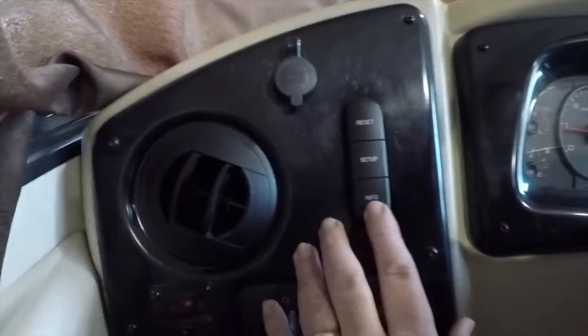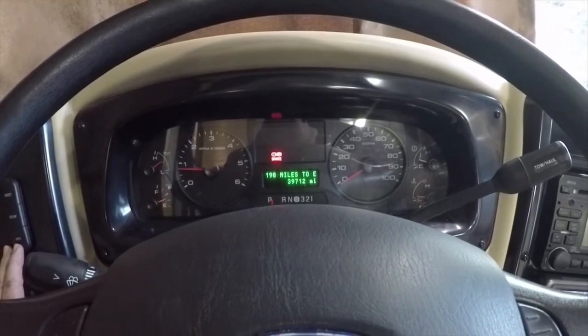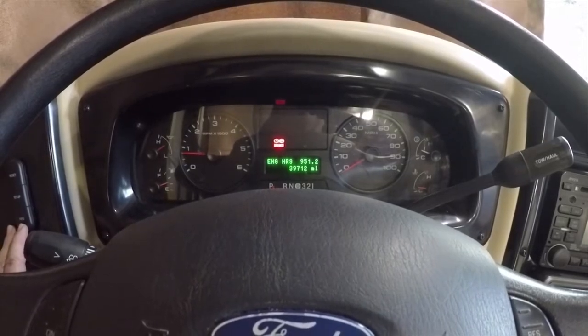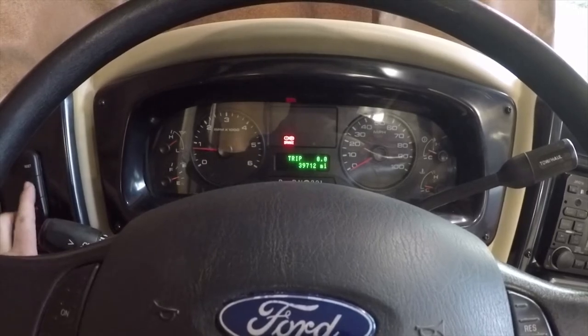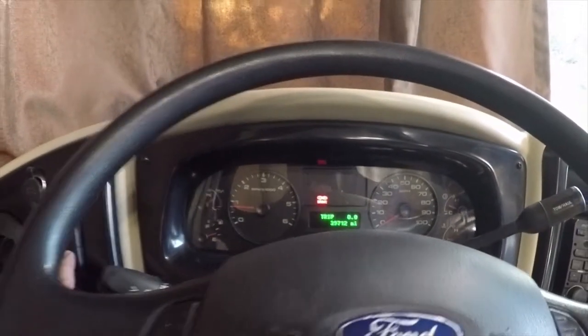So on the other systems that this Ford has, we have the menu. We can change info, so outside temperature, 72 degrees, 198 miles to empty. Engine hours, 951 hours on the engine. That's not bad. Airplane engines sometimes last 2,000 hours running at full power, so low hours. And the trip meter, 0 miles on the trip.